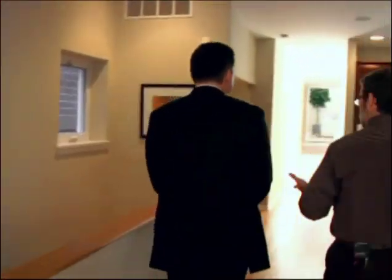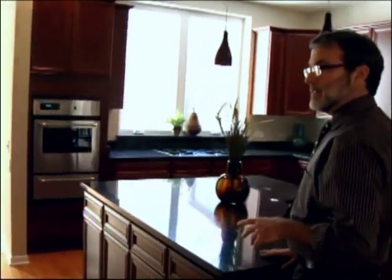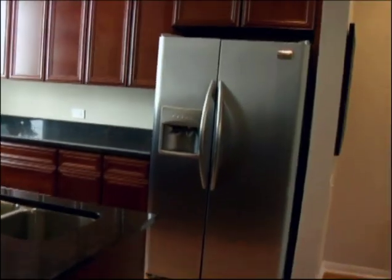Good kitchen, and I don't know what the 80s kitchen looked like, but I'm guessing it was maybe white and mauve or something like that. You know, I can neither confirm nor deny those rumors.